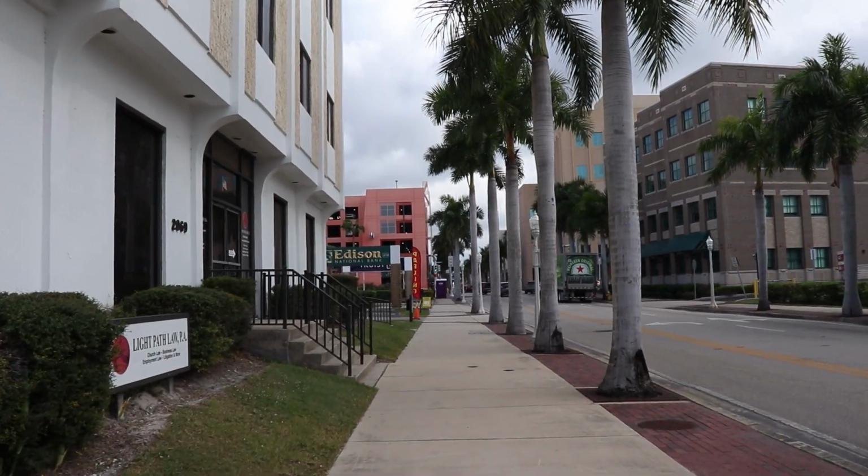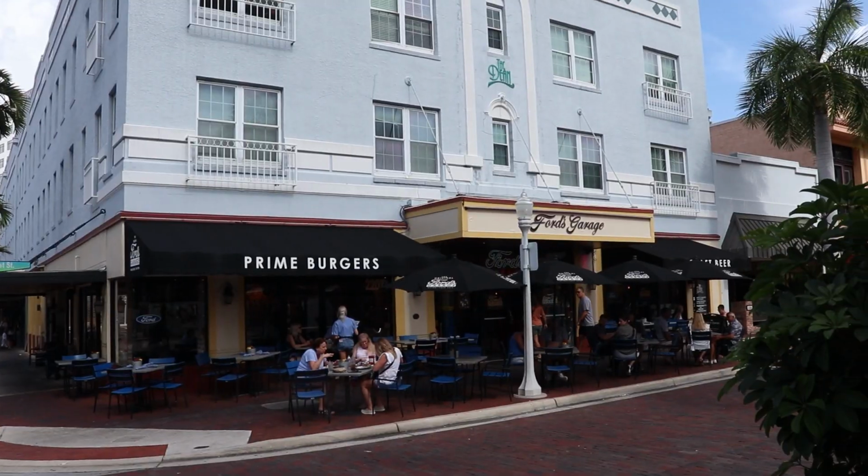All right, after doing all this walking, I am working up an appetite, so I'm gonna go get some lunch right in downtown Fort Myers. All right, back in downtown Fort Myers and found the place to get some lunch. I heard about this place online and I've heard it's absolutely fantastic.